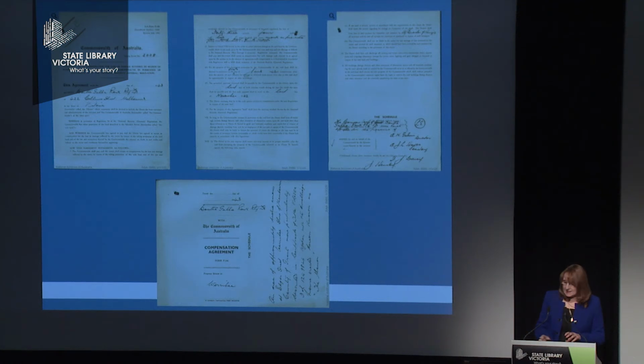The property was actually dehired in March 1945, but the records go on right until 1948 with correspondence and minutes and claims for compensation about damage that was done to the property during the hire. They eventually agreed on a compensation amount of £1,135, 2 shillings and 5 pence. Very exact records we have in our collection.